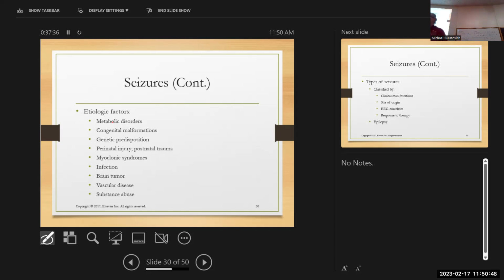These are very short, 1 to 2 seconds, but you lose muscle tone, and all of a sudden you just drop. They're sometimes called falling seizures, or people will call them the drops. The old name for it is dropsy. This can be very dangerous if someone is, say, waiting for the bus and all of a sudden they get an atonic seizure and they just fall. You whack your head. So this can be potentially dangerous.